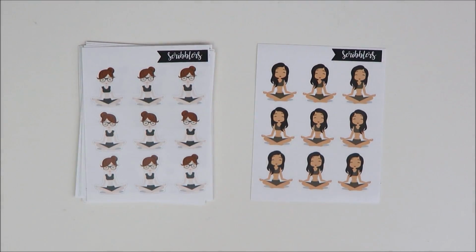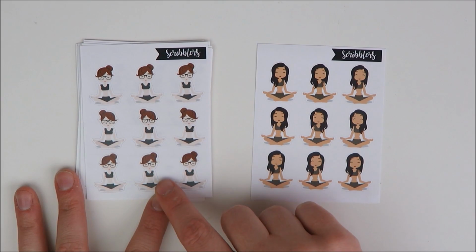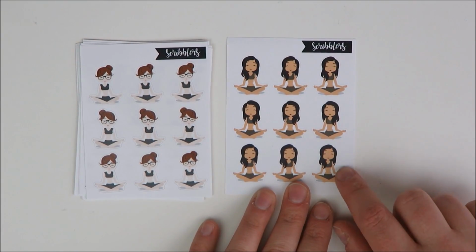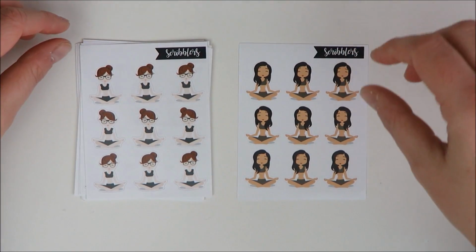You wear both contacts and glasses. But I wouldn't wear glasses to yoga, but her coloring is probably more like mine. I'm fairly fair, and I do have lighter brown hair. But I loved her outfit and like the fact that she wasn't wearing glasses, so I picked up both of them. These are the little yoga poses.